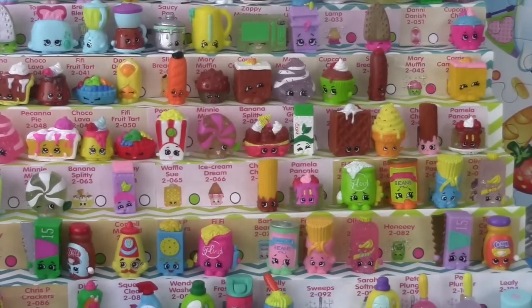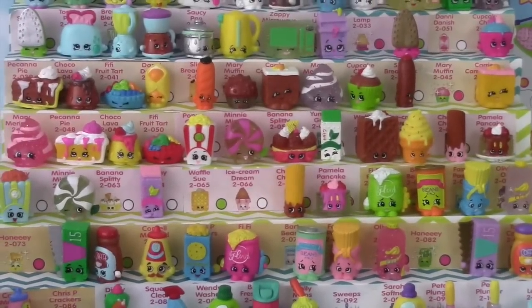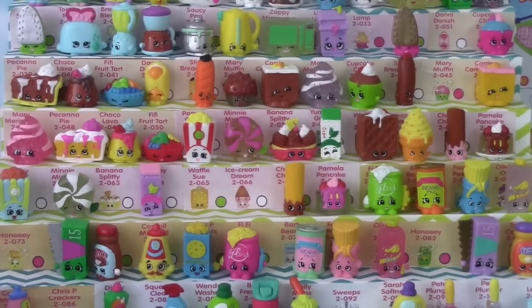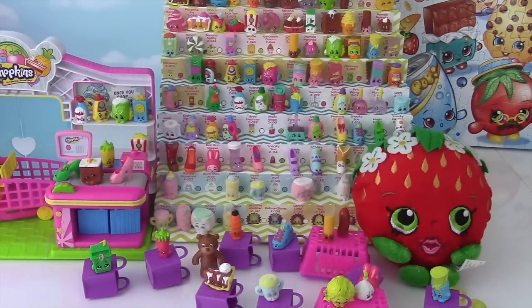Booyah! Oh my gosh, you guys. That's a good looking row. Oh, one of my favorites is right there. Minnie Minty, oh, you're so cute. Okay, guys, well, this is super duper amazing, and I've really enjoyed this show, and I don't even know what to say. I'm in shock and very happy about our new ultra rares.